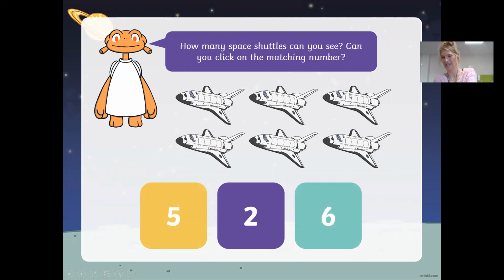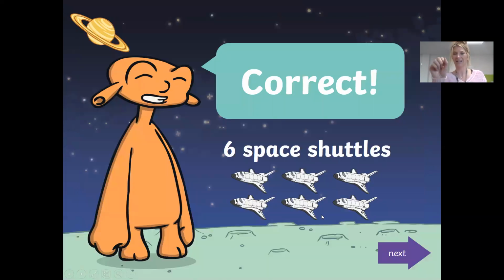1, 2, 3, 4, 5, and 6. We found 6 space shuttles. Can you find me number 6? Can you use your finger to find number 6? Let's find it and see if we counted correctly. Yes, well done. Can you help me to count to 6? Ready? 1, 2, 3, 4, 5, 6. Well done. Let's see what's next.